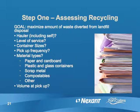Similarly on recycling, you would want to look at the types of materials that you hopefully are already recycling. And the haulers, I've learned a lot about this from our partners in the ClimateWise program. A lot of it is negotiating with your providers to maximize the level of service you have between waste and recycling, and looking at the material types, and similar to trash, your level of service, container size, pickup frequency, and how much volume is in there at the pickup.